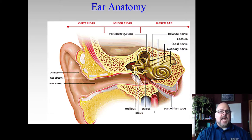Those hairs can get damaged. They can also be damaged through infection, but we're talking about noise-related hearing loss here. And when those hairs get damaged, they don't regenerate. They don't recover. So that's considered a hearing loss. You'll never get it back. It's just like when a part of the lung is damaged. You don't get it back. It doesn't regenerate. So you have a decrease in the ear's capability to sense the difference in air pressure, sound pressure, and convert that to a signal.